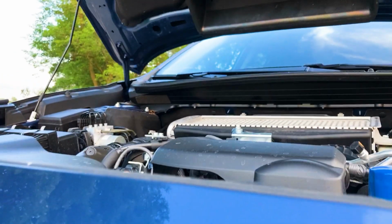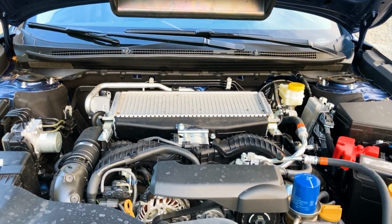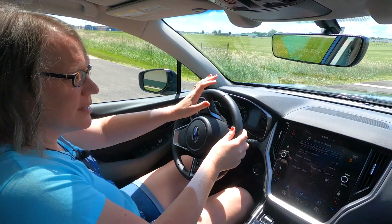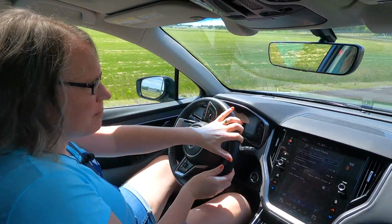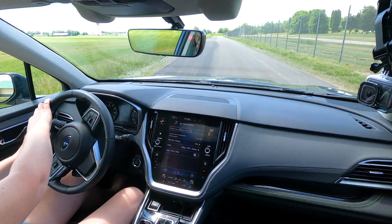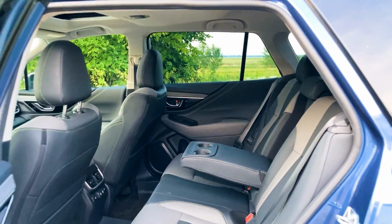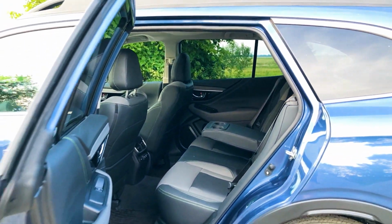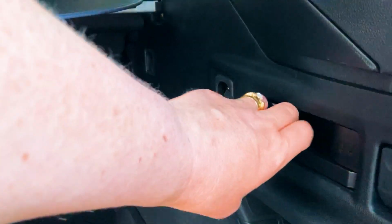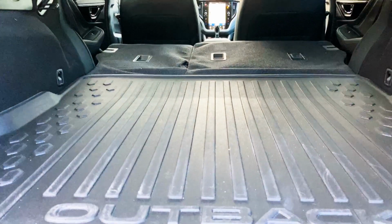The engine, on the other hand, is actually really nice. I'm surprised. It makes some gurgly noises, right? But it does have a good amount of power. 260 horsepower. Not bad for, you know, a tall station wagon. I wouldn't call this an SUV. I wouldn't really call it a wagon, but it is a wagon.